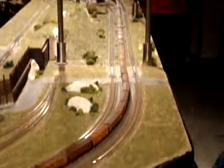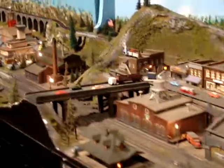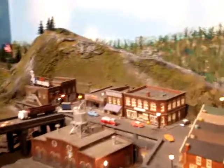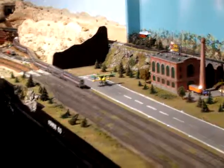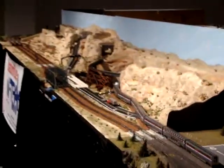There goes the reefer around the corner. This is the Altoona module. Very intricate setup, delicate model building, as long as it joins with the airport and the power station. Oh, Amtrak has derailed going through the canyon.